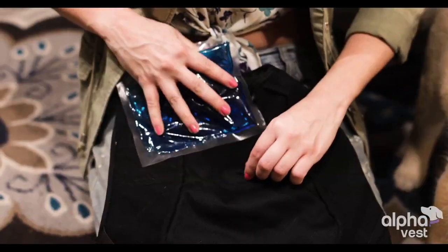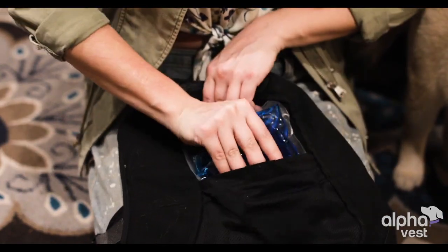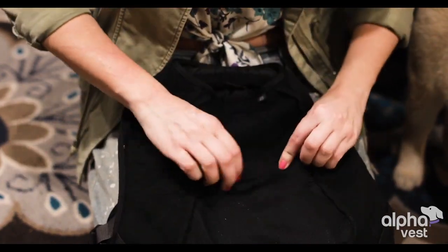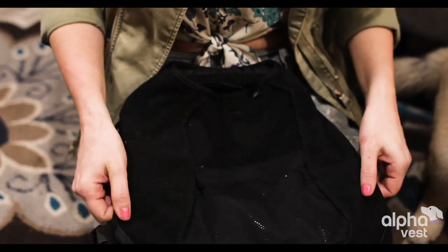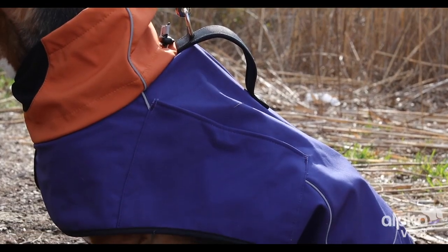There is the inner pocket, where dog owners can insert our specially designed hot and cold gel pack, which is included with the vest. The gel pouch is 100% reusable and it will keep your dog warm during the winter and cool during the summer.